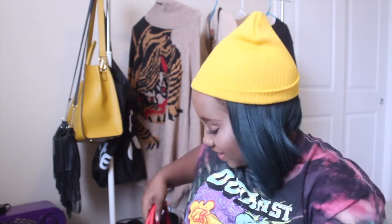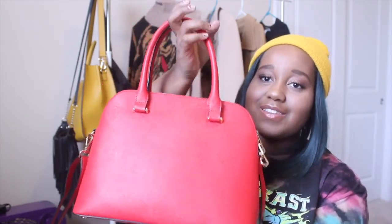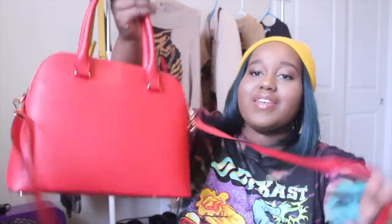So the first thing I got was this bag from H&M and it was on sale. It was only like $15, so I really could not resist, because honestly, these are bags I probably wouldn't pay full price for, but for $15, girl, this is a cute bag. It's already heavy because I'm already using it. But yes, I really do like this bag.